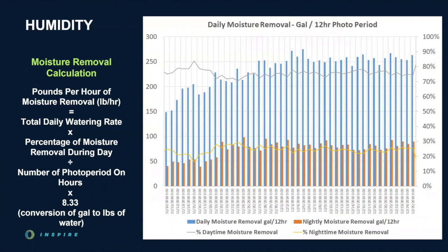Now, if you're going to start off by trying to control room humidity and VPD, you're going to need to size your equipment appropriately. We use the equation on the left-hand side as a starting point based on the data we've taken from rooms, and we suggest you do as well.